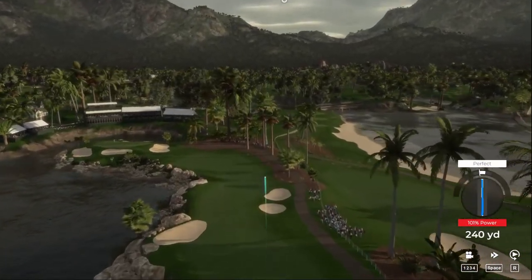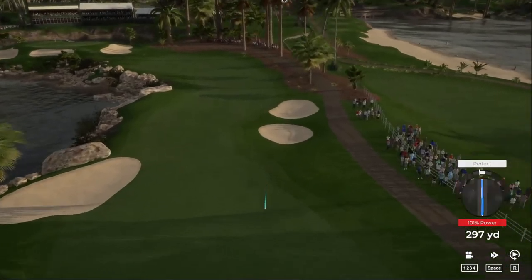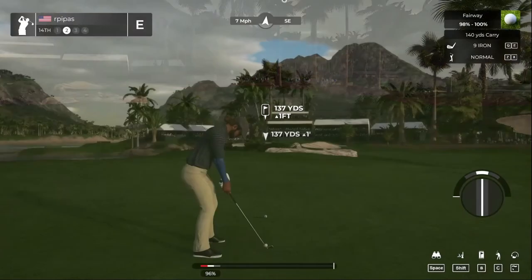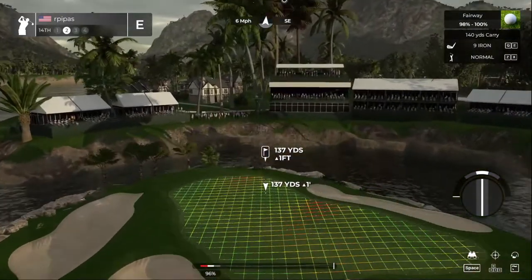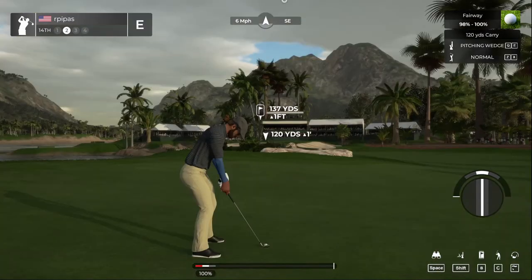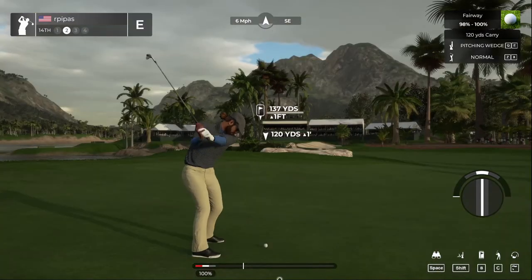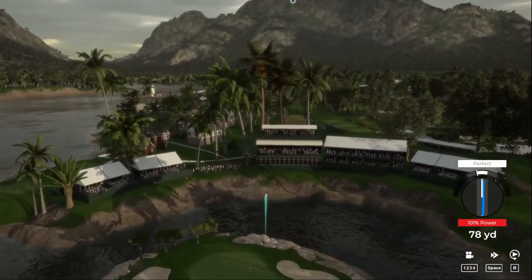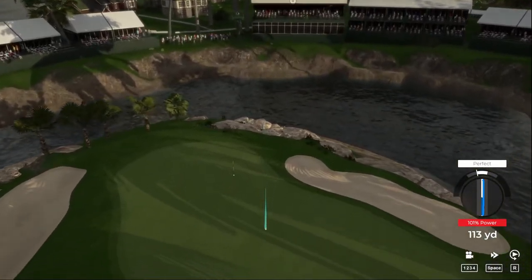This is a beautiful hole coming up here, almost like an island green, as far as the backside of it goes. And with the wind going in that direction, we're gonna drop down. We don't want to be long. Definitely won't be long with that club.